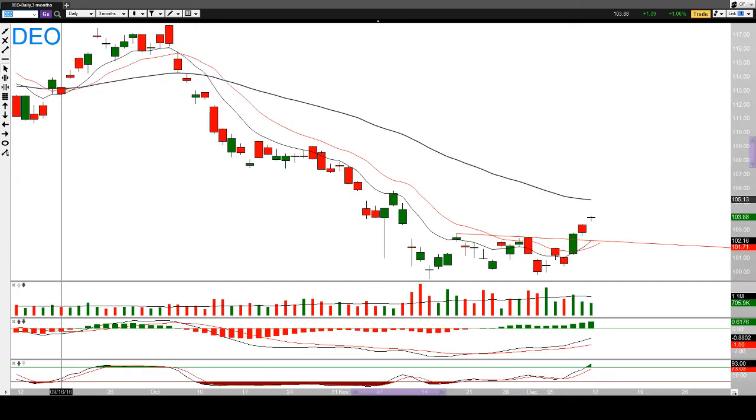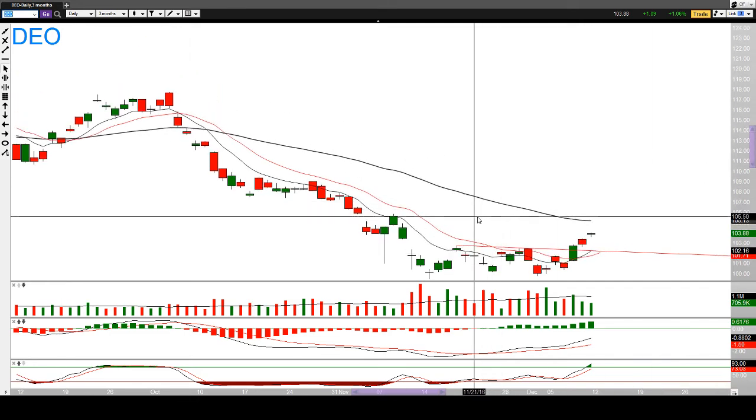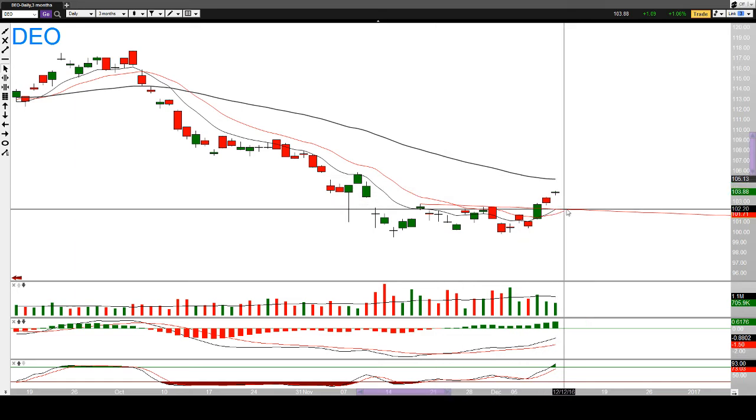DEO trades now. Candles are a little bit sporadic on this one, so it's more set up for a few days hold rather than a day trade itself. But if the chart was to pull back into this 102.20, it'd be an interesting area for a long.